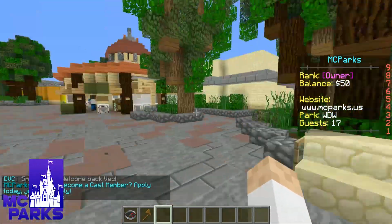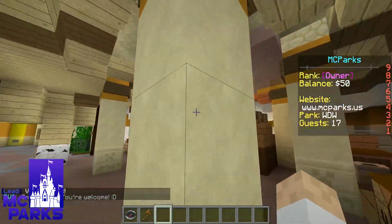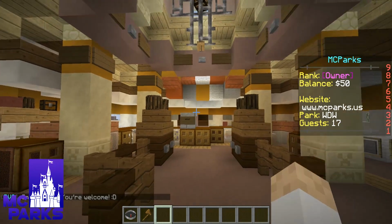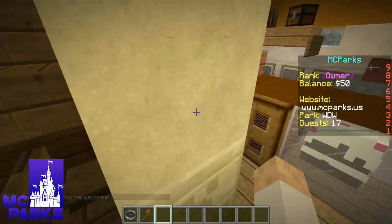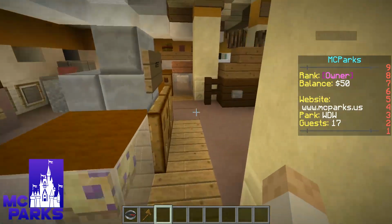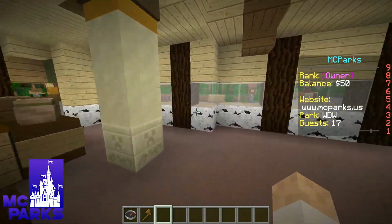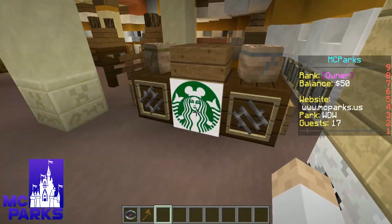This is one of my favorite builds on Minecraft. What, the Starbucks? As far as the restaurants go. Oh yeah, it looks really nice. It's great. I like the armor stand cake heads in the carts. I like that a lot. We did that in the confectionery in Magic Kingdom as well. I love that kind of stuff. And of course your Starbucks logo with the Mickey ears. Lovely.